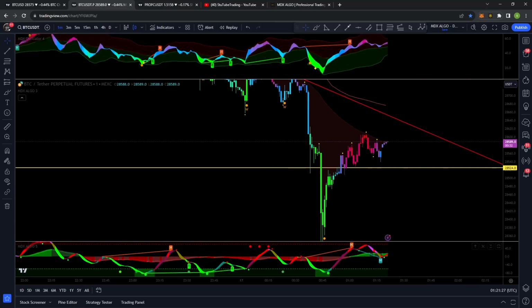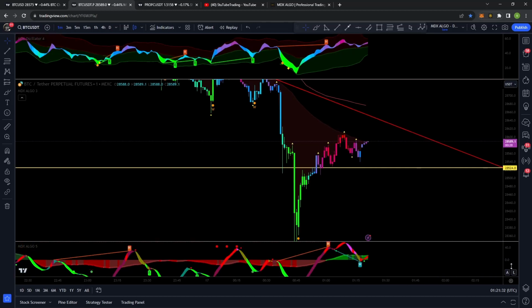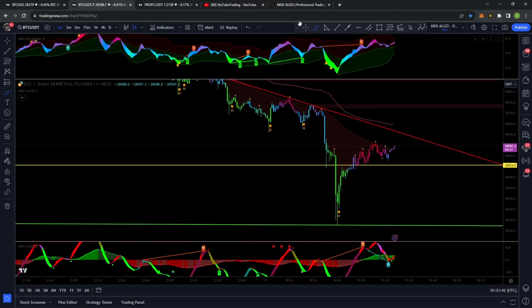Oh, we do have the money flow turned green again, I see. The hidden bullish divergence, a little green dot there. That's good to see.